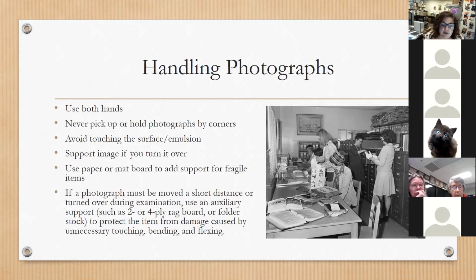If the photograph must be moved a short distance or turned over for examination, you can use an auxiliary support, such as a piece of cardboard or a piece of folder stock. Just slip it underneath it and then transport your item by carrying the support rather than actually touching the negative. You can also easily turn it over using that support. It'll help prevent bending and flexing.